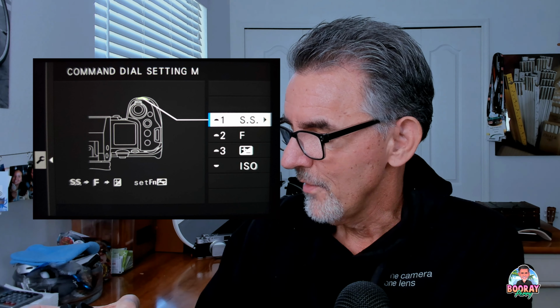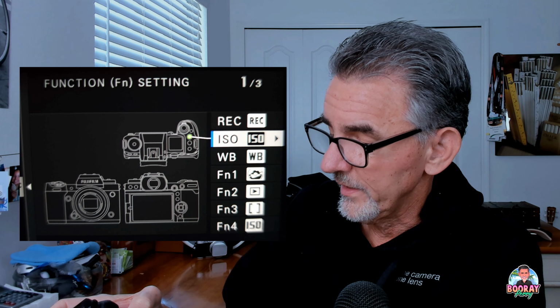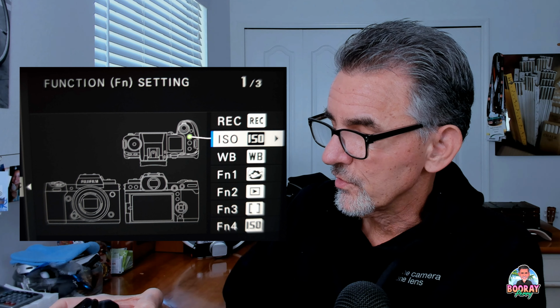Now, you notice how I said that the front dial can now be 3 different things. So you need to be able to switch between them. You need to designate something to be the switch. So go back into your menu system again, and go to your function FN setting. It's on the same page as your command dial setting. Then click over and scroll down to, say, your ISO button. Because now we're not going to need the ISO button anymore if it's going to be automatically on that dial for us. So go to the ISO button, click over, and you get a long menu of stuff. Go to page 8, third from the top, front command dial switch.